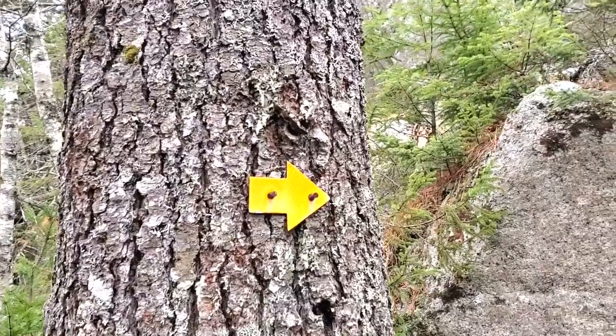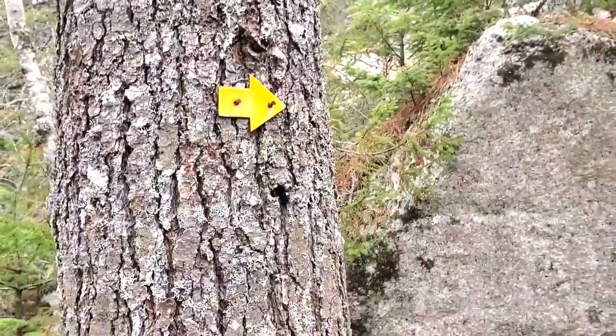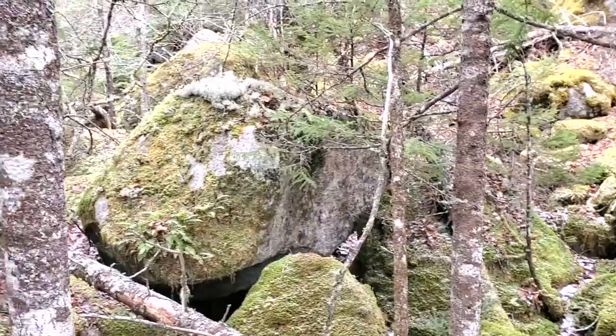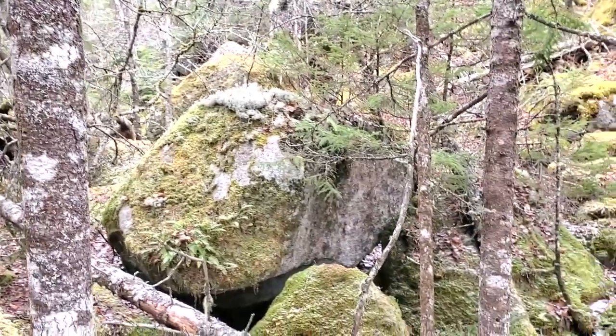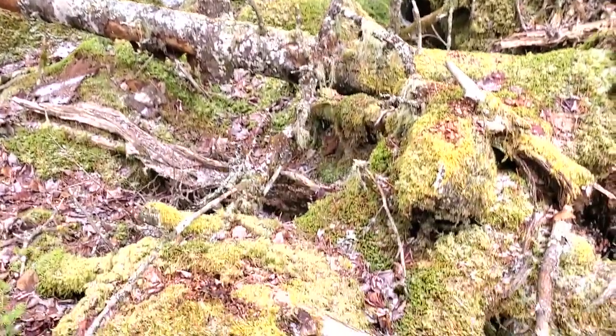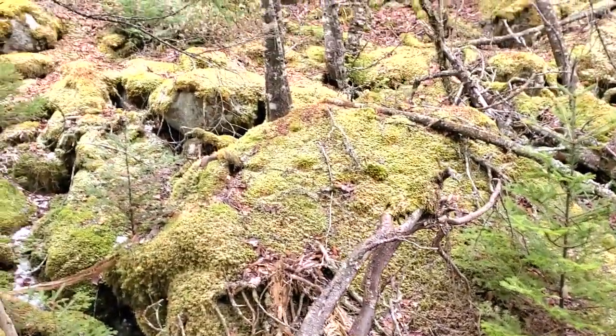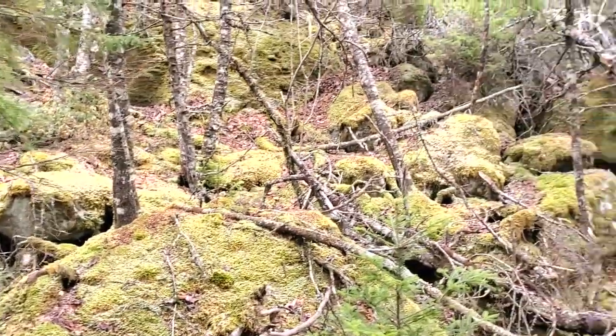Thank you so much, kind person who made the marker in the shape of an arrow. We appreciate that. This is so pretty. All of these huge rocks are just covered in moss, really thick moss. It's soft and spongy.